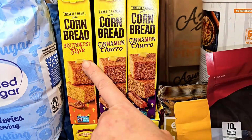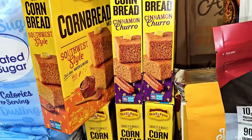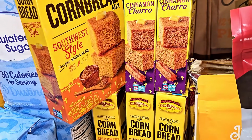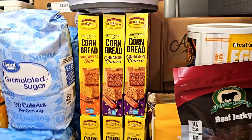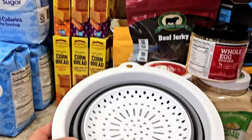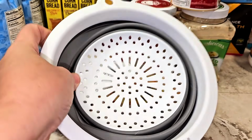The Southwest style, I'd never seen this flavor. So this was something I was especially excited to try. It says mild spice, so it must have like a taco kind of flavor to it. So I'm excited to try that. And then these I found at Dollar Tree. These are pretty small. They're like McCormick brand. I'd never seen these before, at least at my Dollar Tree.